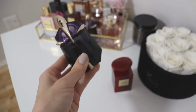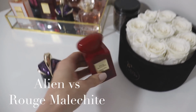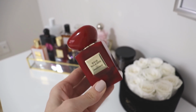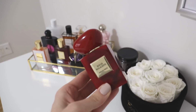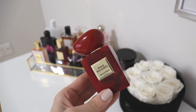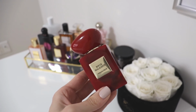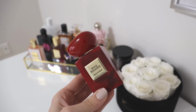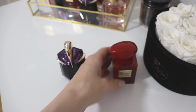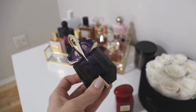Okay, so let's talk about our first comparison, which will be Alien from Mugler and Armani Privé's Rouge Malachite. So Rouge Malachite is a fairly new one to my collection. I bought this about a week ago, pretty much just to review for you guys, but I was also hoping that I would really like this fragrance. This one is very similar to Alien Fusion. It is a tuberose, amber, white floral, very benzoin-y fragrance. This also has quite a fresh, spicy opening, and it has a very warm, resinous dry down. Definitely really good for the evening, very sensual, very tuberose, super, super heavy on the tuberose.